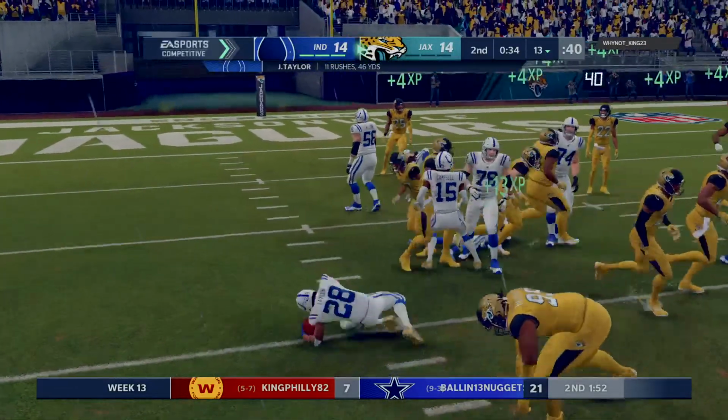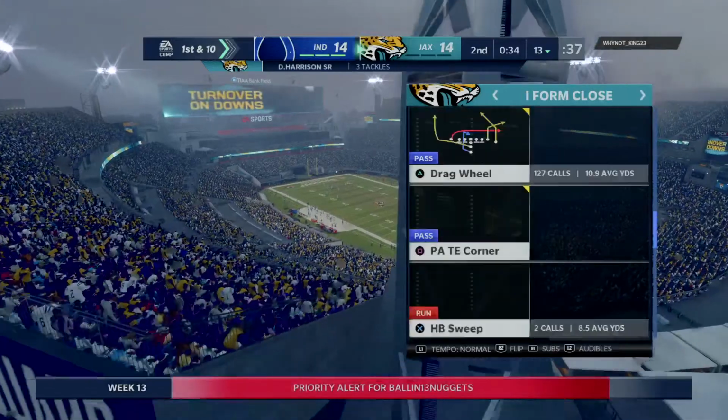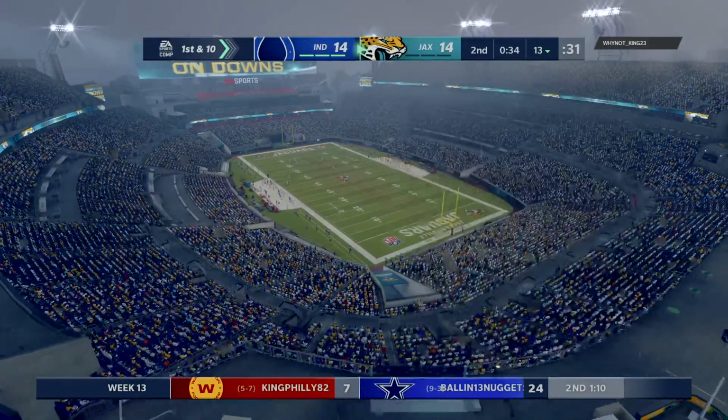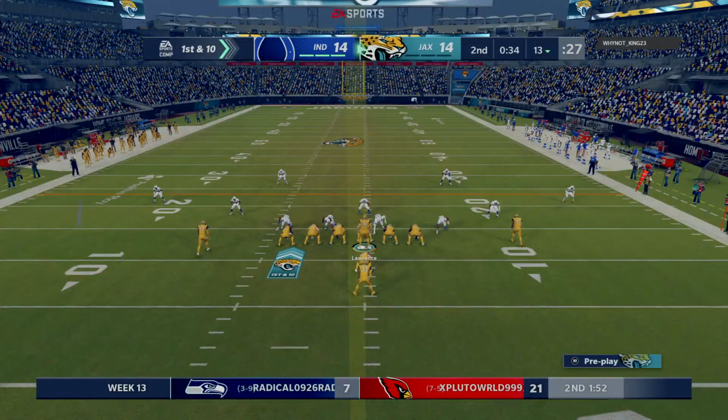And, boy, this is going to be close. That mark looks a little short, and he didn't get there. The Colts unable to convert here on fourth down. And the Jaguars are going to take possession here on the turnover on downs. The Jacksonville offense set to begin their next drive.